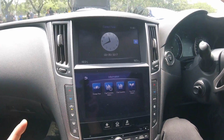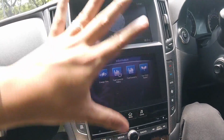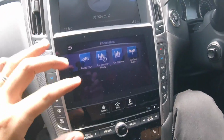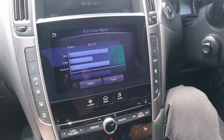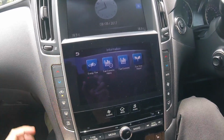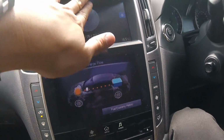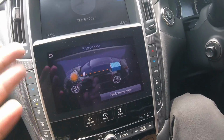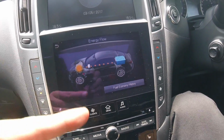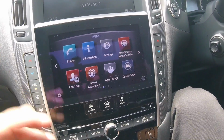Actually, this makes the car more interesting, you know. You can sit here for hours and fiddle with this with your car started, and then after that you look at your Eco Drive report. And yeah, man, why? See, these graphics are so nice. These are proper premium car graphics. Even if they don't do much, at least it feels more premium. You know, at least it's there.